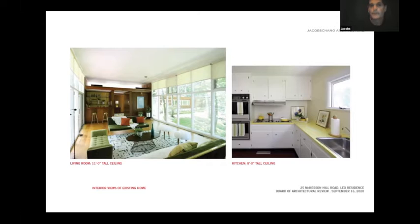In this case, you're looking over the living room ceiling into the entry hall, where there's transom light that's kind of drawing into the living room. So it really gives it a nice big open feel. On the right-hand side is the existing kitchen.